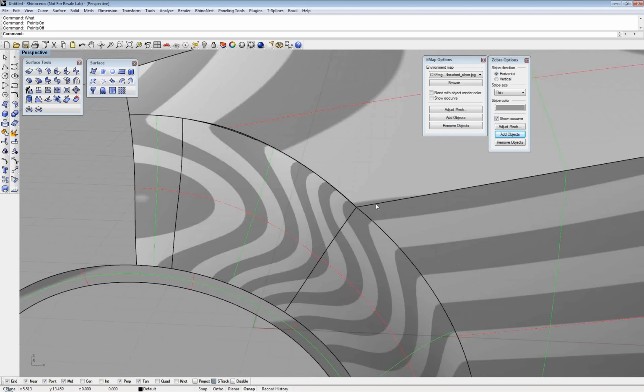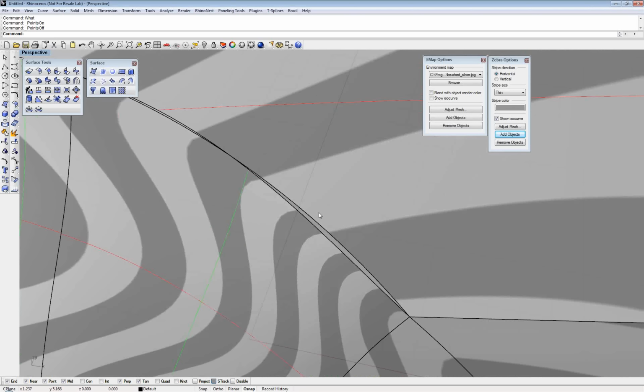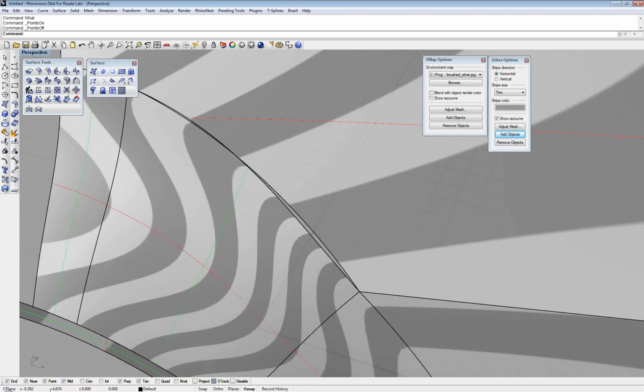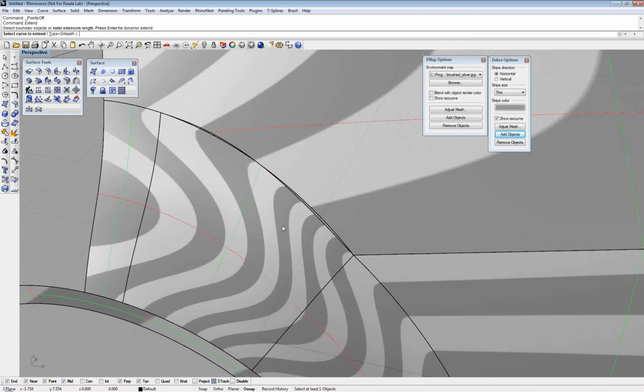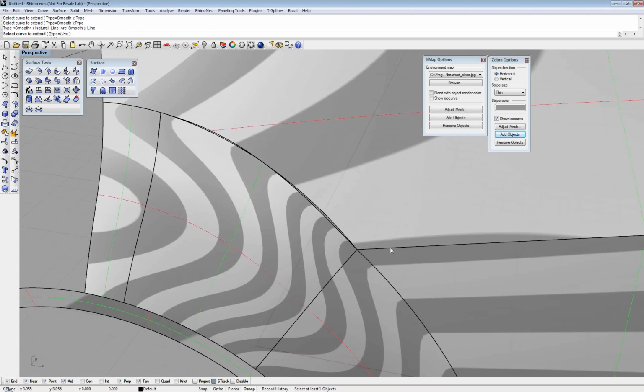Okay, so now I'm going to trim off the part that is not matched at the top here. So rather than try and match to this edge as well, I'm going to trim this off with a straight line. So I'm going to use the extend command again, dynamic extend, and I'm going to use the line option and pick this edge here. I'll wait for your screens to update.